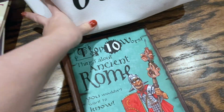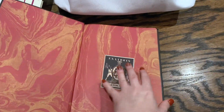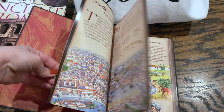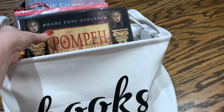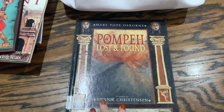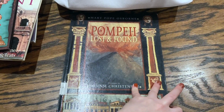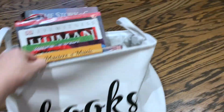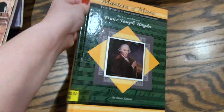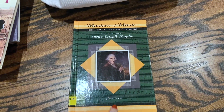These Top 10 Worst books. I had this for ancient Egypt and ancient Greece, and now I have it for ancient Rome, except this is a library book. I purchased the other ones. Here's another book about Pompeii. This is from the author of the Magic Tree House books. So that's a cool one. Okay, here's the one that I picked up. I didn't find a lot from our library on Haydn, but I picked this one up. He is our current composer.